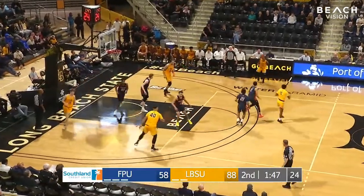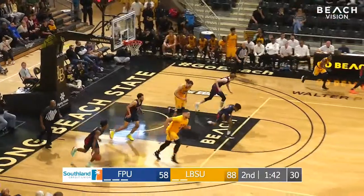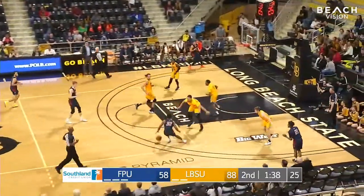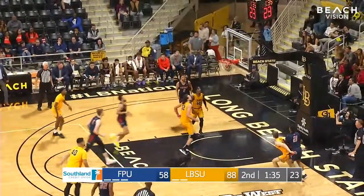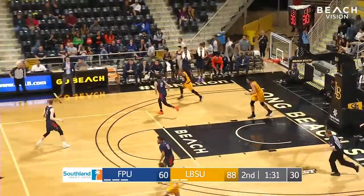Here's Griffin, dribbling with the right hand. Pass to Slater, right wing. No rise for three, no good. Rebound at the weak side for McKeithen. McKeithen up along the sideline into the front court. He'll rise for a deep two, and that's good over Jeffrey Yan. 88-60, a minute 30 to go.